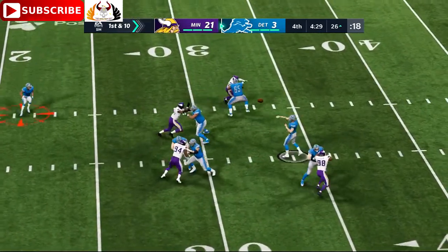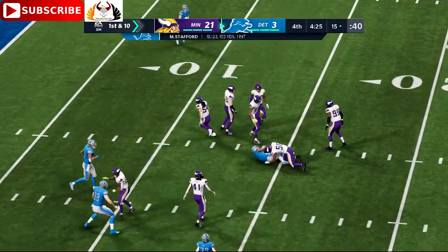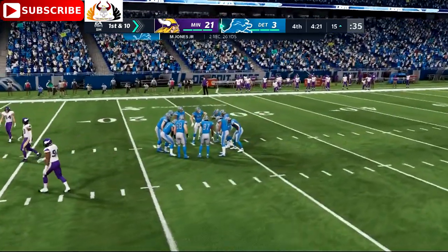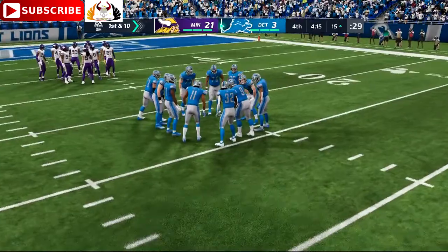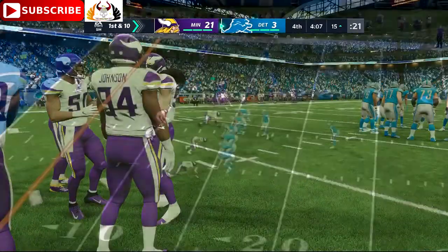Stafford looks to throw again. And Jones has it over the middle. And taking it to the 15-yard line before he's brought down. 11 more yards that go around, a 1st down as well. Detroit Lions, 1st and 10 at the 15-yard line.